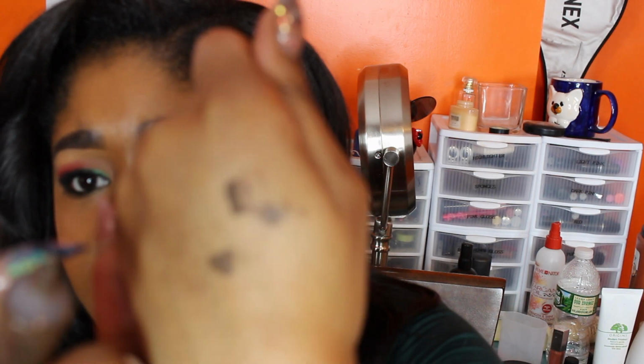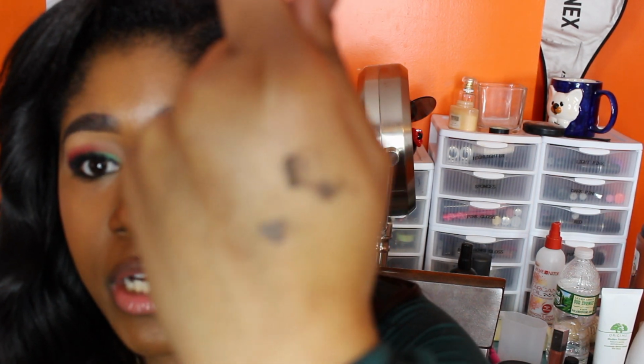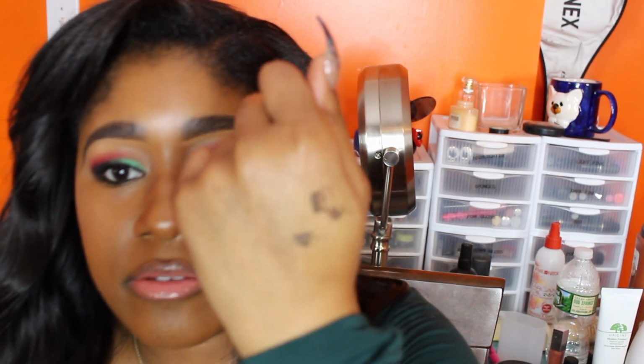Okay, I'm going to let that focus. You can see it's like a little brownie gel. It's not cooperating, but see how I just touched my hand and it randomly stained there. So you would just need to take an angled brush, dip it in there, and then you can fill in your brows. But like I said, this stuff stains so easily.